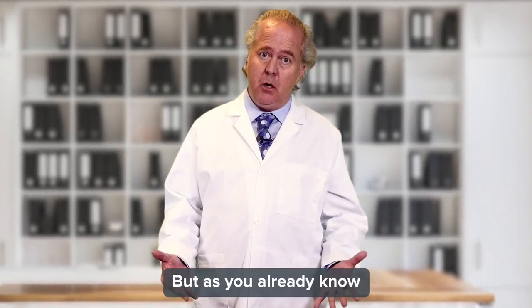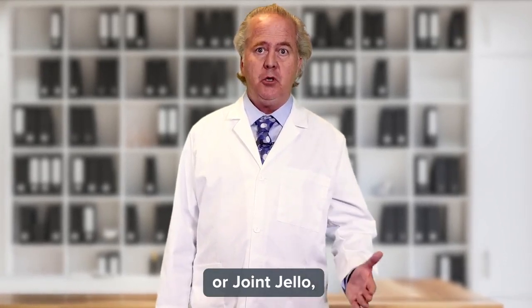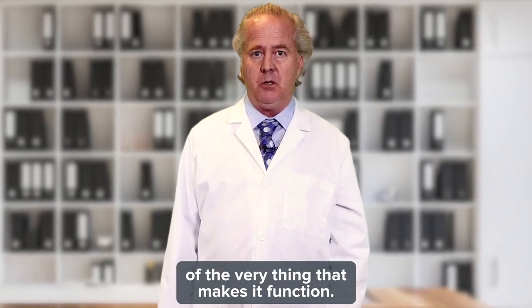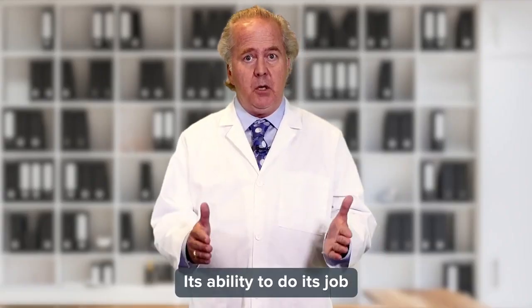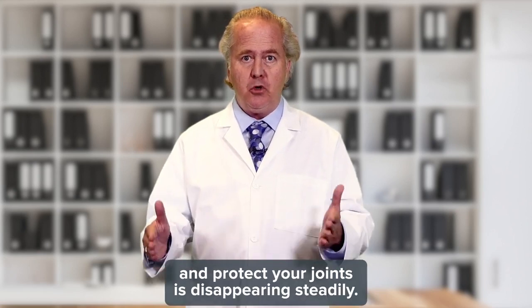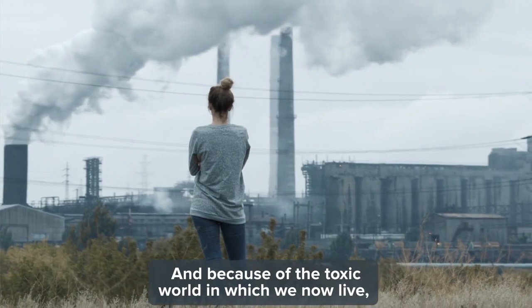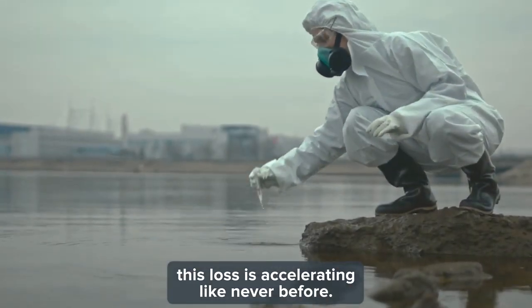But as you already know, every day that passes, your synovial fluid, or joint jello, is losing more and more of the very thing that makes it function. It's like a leaking boiler that never gets fixed. Its ability to do its job and protect your joints is disappearing steadily. And because of the toxic world in which we now live, this loss is accelerating like never before.